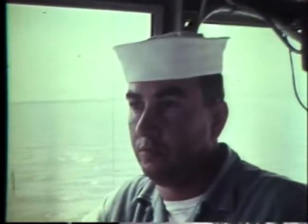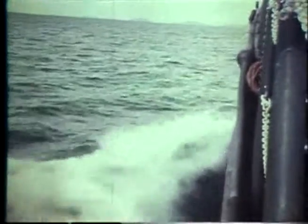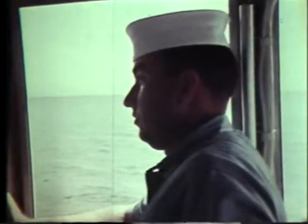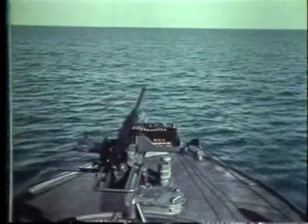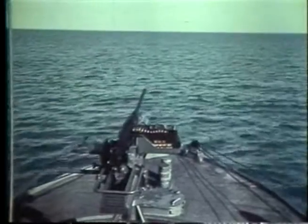Here we go again, cruising up and down the coast of South Vietnam. How many patrols has it been this month? 6? Or is it 7? Making sure no one tries to bring in men or materials to the Viet Cong.